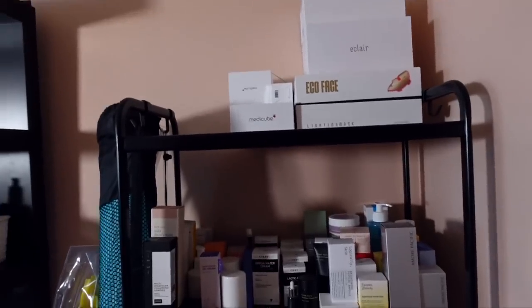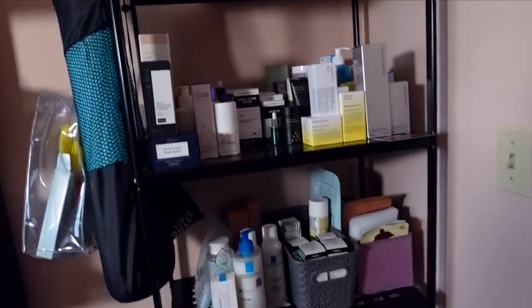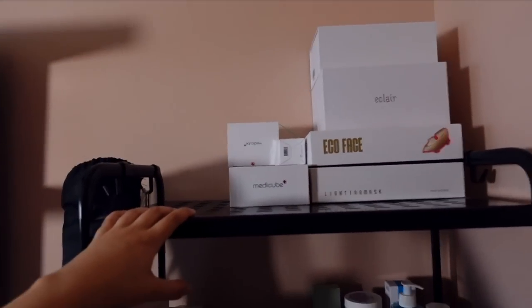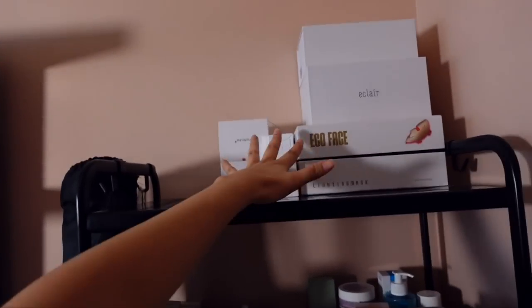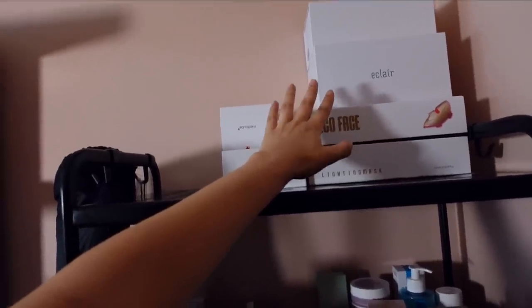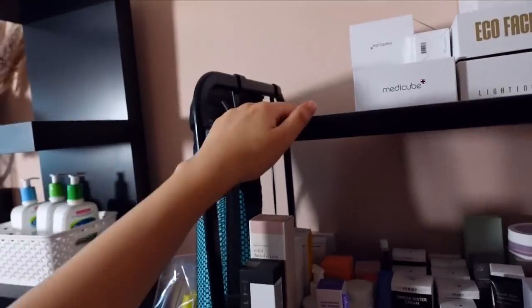Oh my goodness. Okay, so let's start here with this shelf. It is not super cute, but I really just work with what I have. Up here I have some storage of skincare devices. So they have the EcoFace LED mask, the Eclair LED mask. I have this MediCube. I actually have not used this yet.